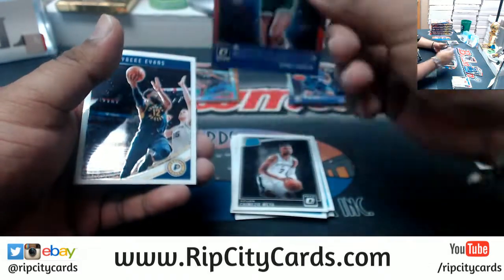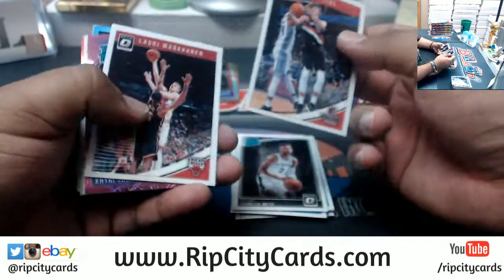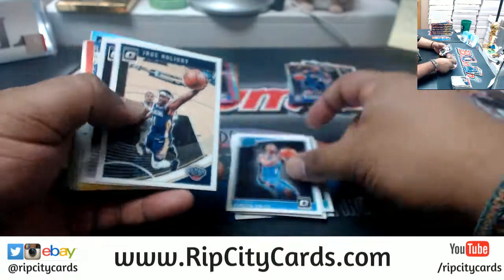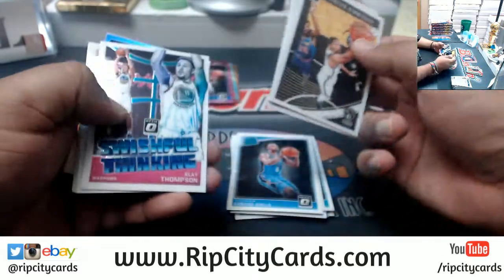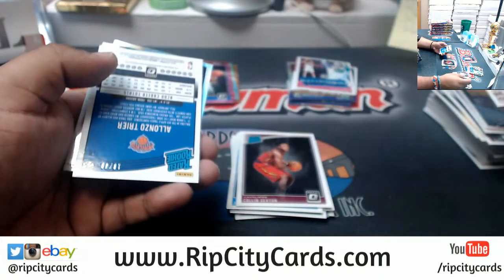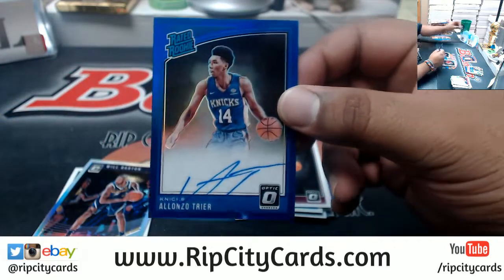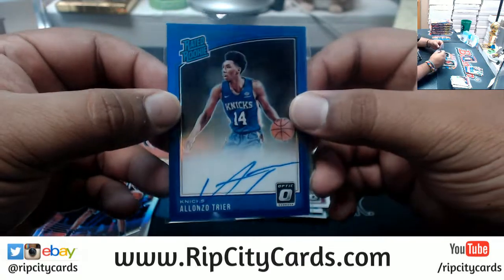Dennis Johnson of the Celtics, insert to 99. Curry Thomas Piston 79. Autograph to 49 for Alonzo Trier, ISO Zote of the Knicks. That's a good card.